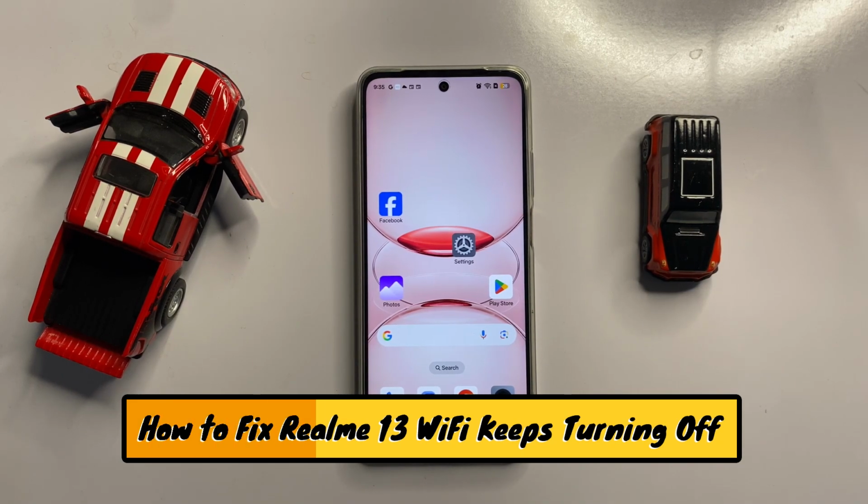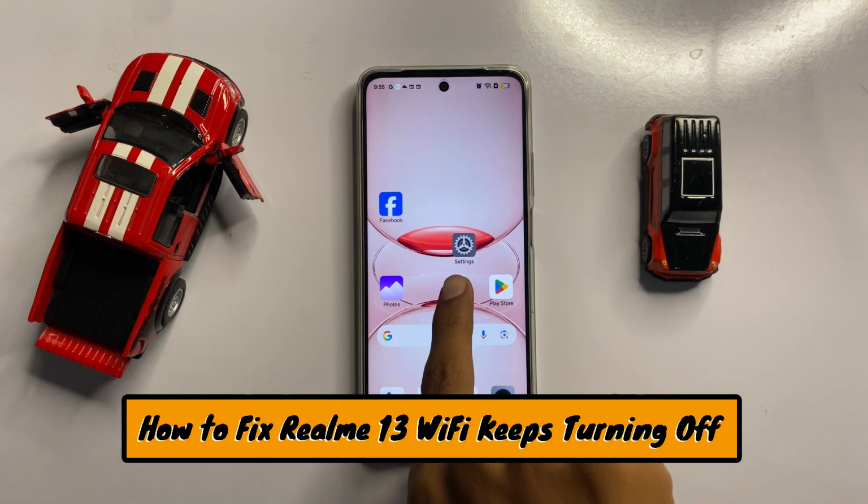How to fix Wi-Fi keeps turning off in Realme 13. So let's start the video.